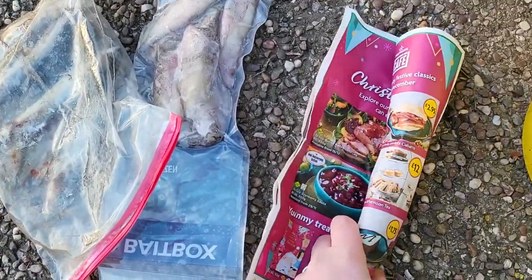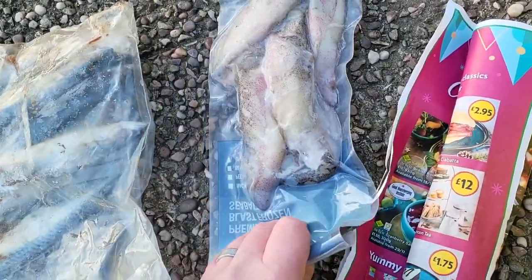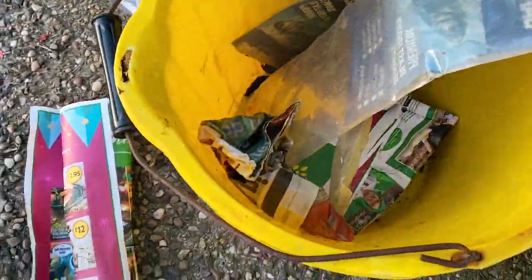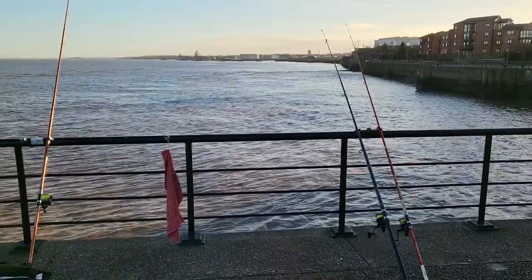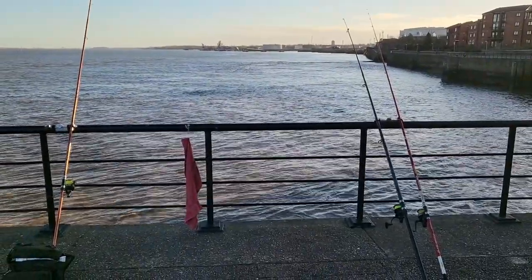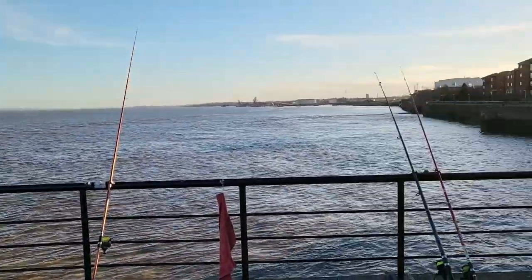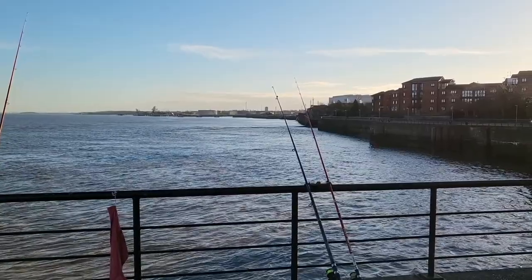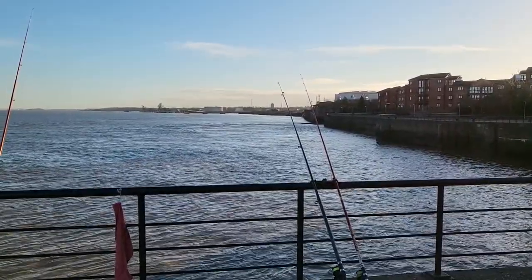So I'll let you guys just see what bait we're on with today. So we've got some frozen worm, some mackerel, and some frozen squid. Just already opened one there. And we'll see if we can winkle anything out. Only a short session here while we wait for the tide to ebb away and we can go and get some worm. Let's see if we can find anything. I'll catch you in a bit.